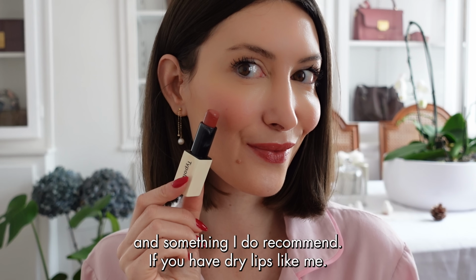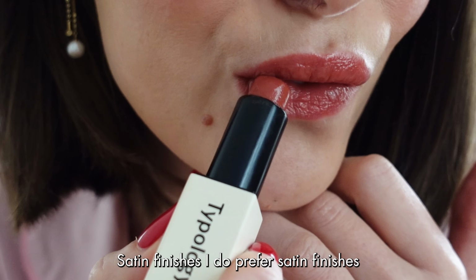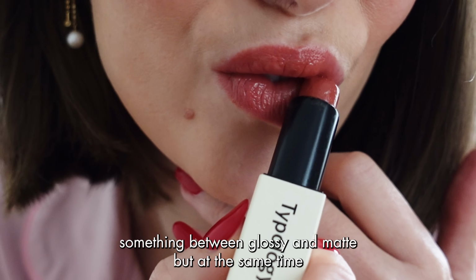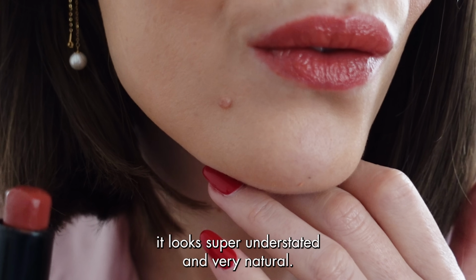And something I do recommend if you have dry lips like me: satin finishes. I prefer satin finishes because they provide the right amount of glow, something between glossy and matte, but at the same time, they look super understated and very natural.